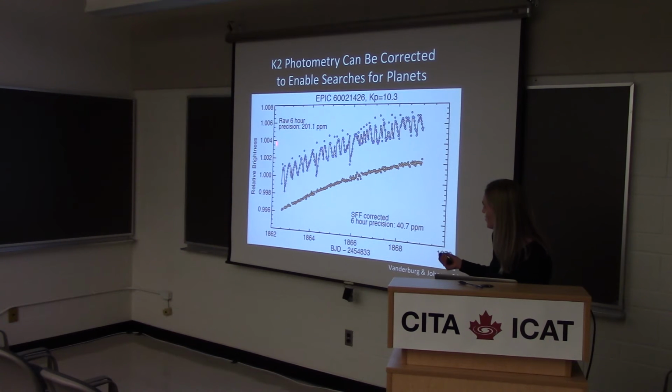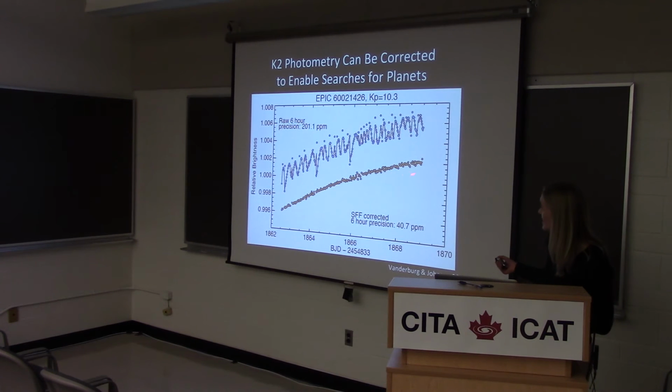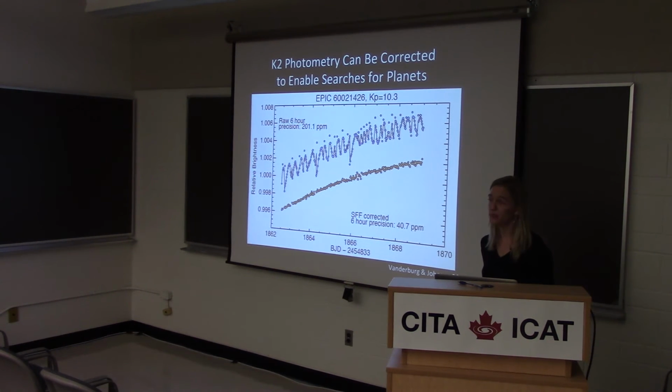So here we have relative brightness versus time. The blue dots are the out-of-the-box K2 measurements. You can see there are very jagged features where the brightness of the star seems to change quite frequently. And the timing of these jagged features is linked to when the spacecraft fired its thrusters to stably point again. Andrew was able to remove this effect and end up with this nice, smooth yellow line showing that for the most part, K2 will be almost as sensitive to planets as Kepler.